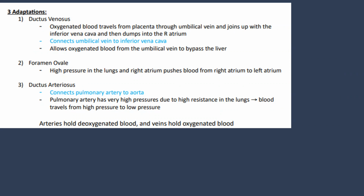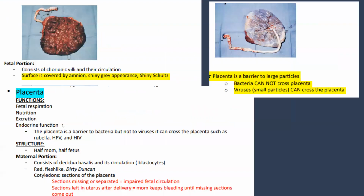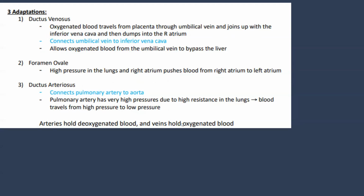The way I would do this, if you're studying it and drawing it out, is to put the ductus arteriosus on top. That A there makes it really helpful. Then, of course, the foramen ovale needs to be in the center because that's in the middle of this whole diagram. This pretty much pushes the blood from the right atrium to the left atrium.